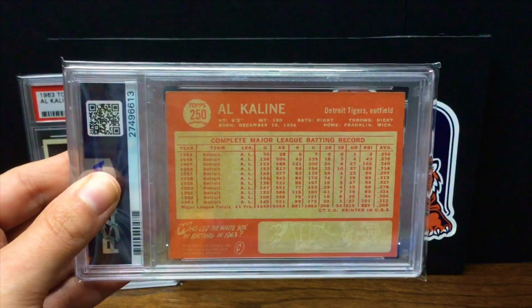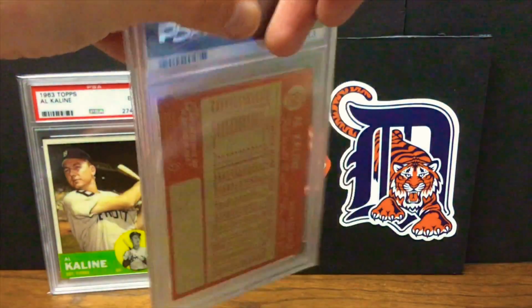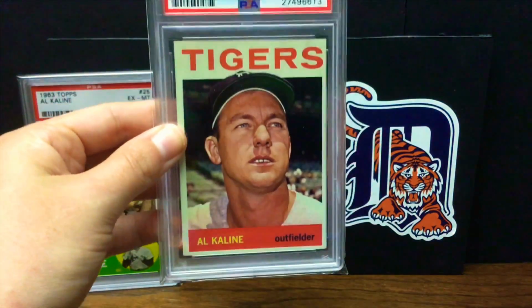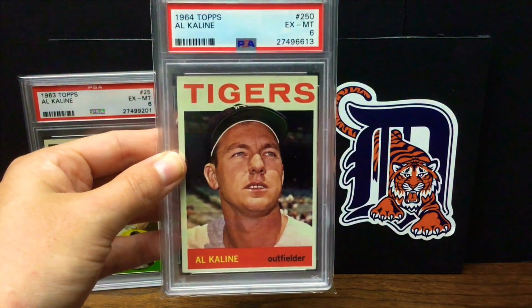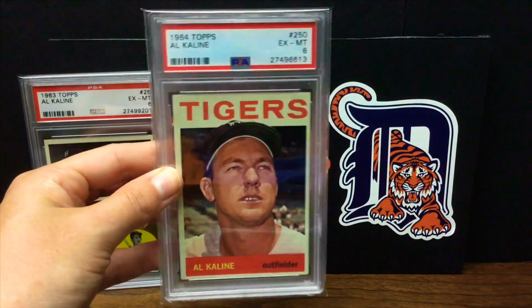So I really like the look of the 1964 Topps design. I think this card looks really sharp there, and a big thank you to Kyle for purchasing it for me.